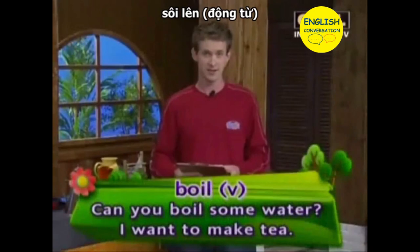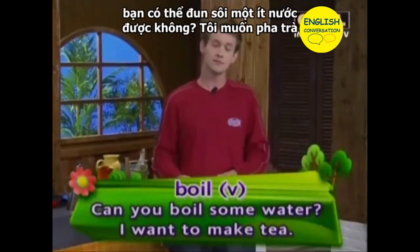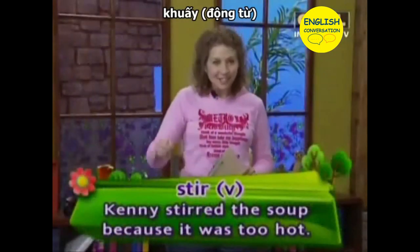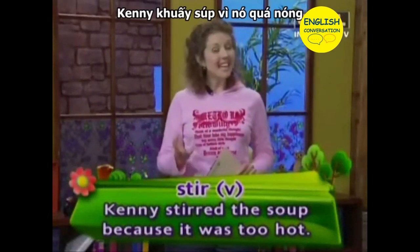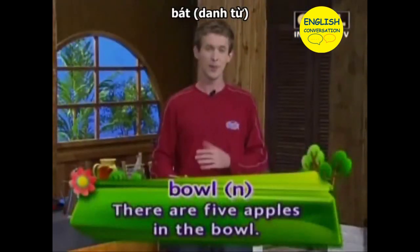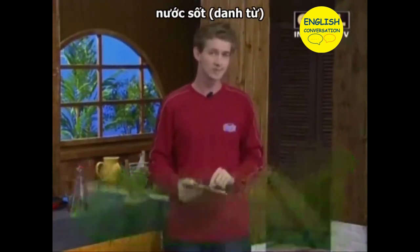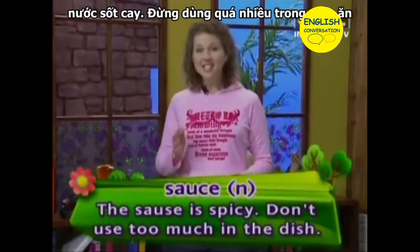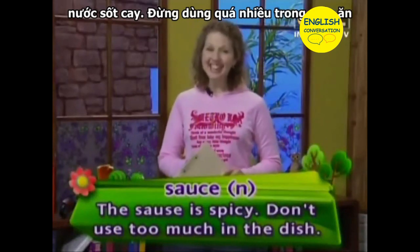Boil. Boil. Can you boil some water? I want to make tea. Stir. Stir. Kenny stirred the soup because it was too hot. Bowl. Bowl. There are 5 apples in the bowl. Sauce. Sauce. The sauce is spicy. Don't use too much in the dish.